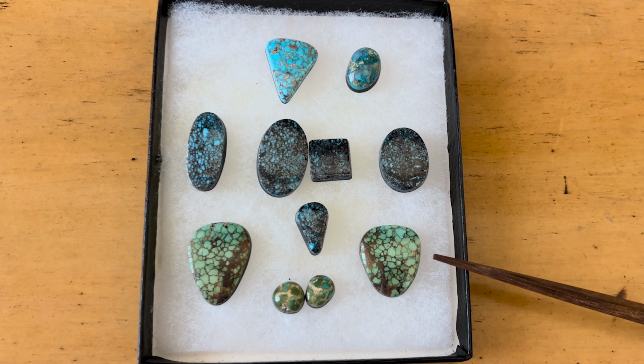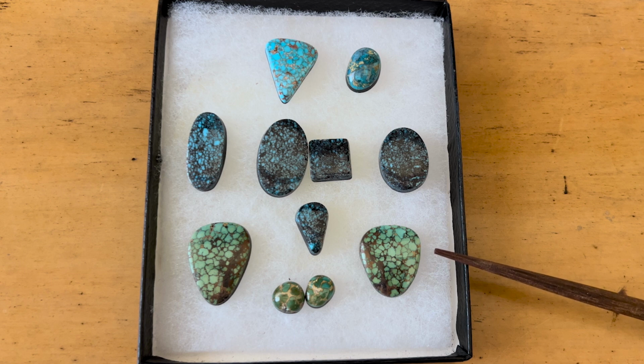This is sort of a rare look for Indian Mountain, which are the greens. And this is very, very beautiful turquoise, but again, not one that you would necessarily immediately identify as Indian Mountain. And these green ones come from Eric Runquist. So quite a range of different looks from Indian Mountain.